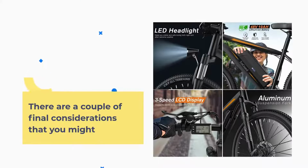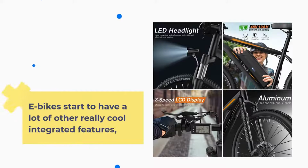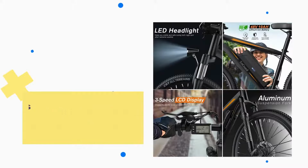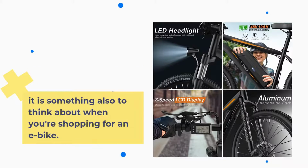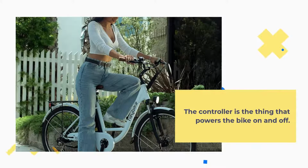There are a couple of final considerations that you might want to think about when you are choosing your bike. E-bikes start to have a lot of other really cool integrated features, like built-in lights, built-in security and locks. If you want those things incorporated into the bike, it is something also to think about when you're shopping for an e-bike. One of the most important tools on the bike for most riders is going to be the controller.